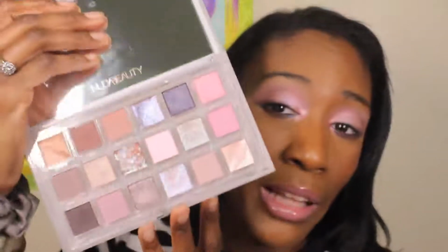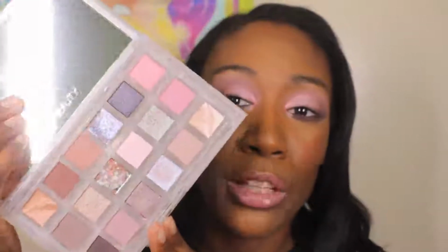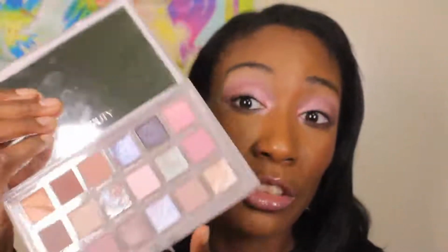Let's have a discussion. I am pleasantly surprised by this palette, I must say. I'm glad I got my hands on it. But once I saw Karen with it and I saw how nice it looked on her, I had a little more hope, like I told y'all on my Instagram post. But yeah, I actually really like it. It's my type of tones. Y'all know I can get some purples out of here, I can get some pinks out of here. It's a really nice palette.